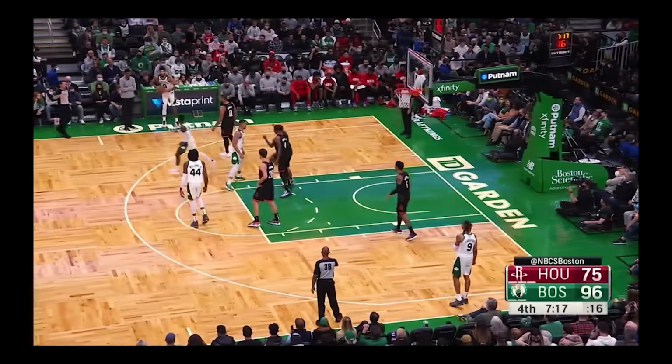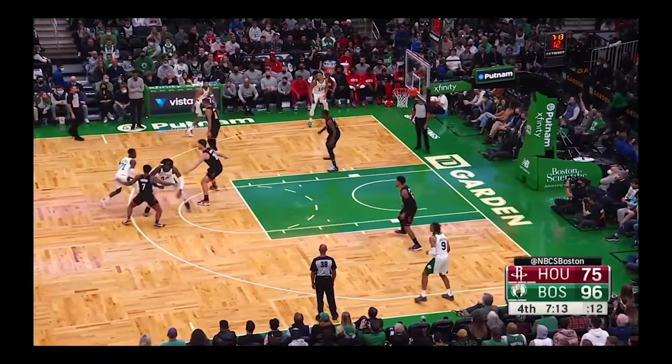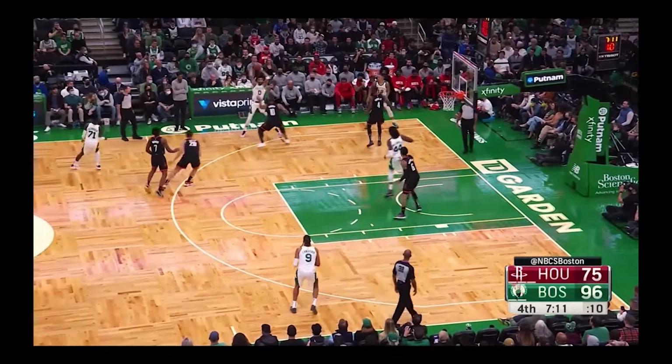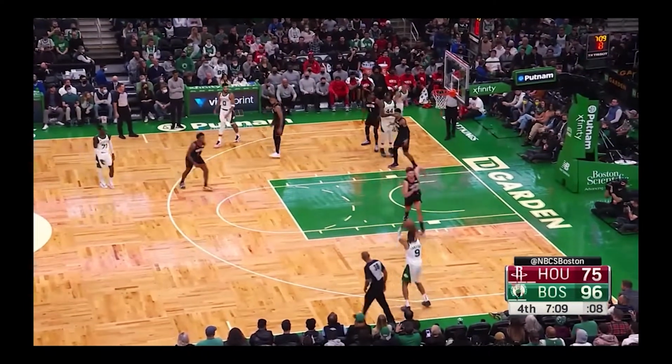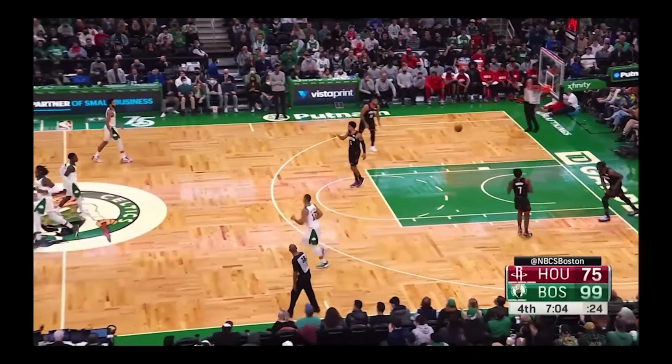Also got to highlight Time Lord's passing. We see him initially set the screen on the other side and roll to the middle of the paint. Tatum finds him perfectly in the middle there, and Time Lord just finds a wide open Romeo Langford for the wide open 3. Awesome vision by Time Lord.